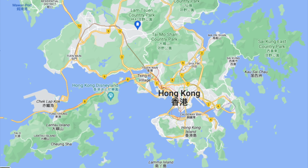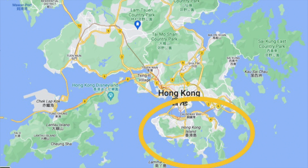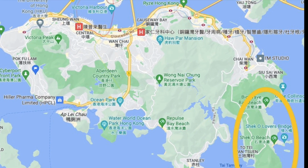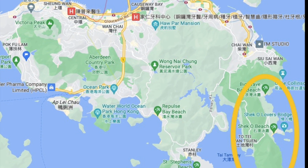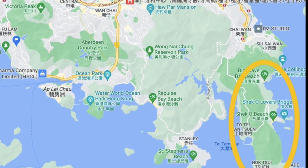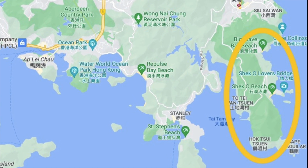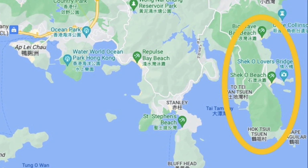Welcome back. So far, we've only explored the new territories. So, as promised, let's have a look at Hong Kong Island. Today, we're going to explore Shek O, one of my favorite retreats. If Hong Kong is shaped like a frog, then Shek O is at its hind legs.